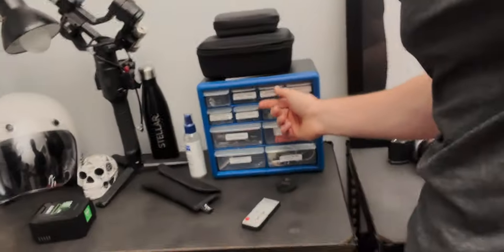Behind that, I've got a Stellar branded water bottle. Always be representing. That's all I'm saying. Lens cleaner.